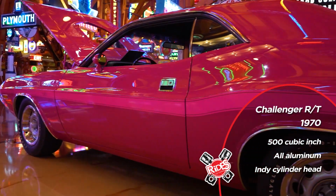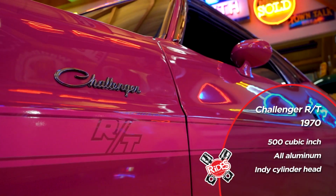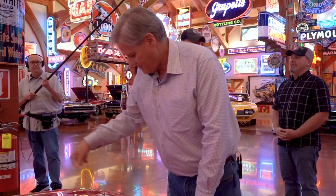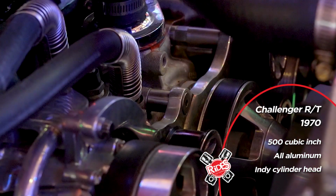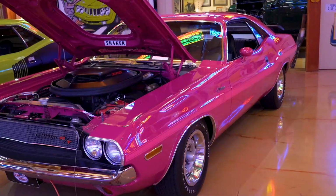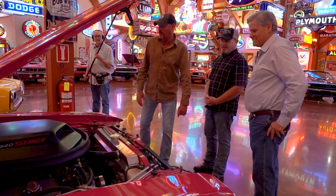1970 Challenger RT, born 446 Six Pack and born Panther Pink. Only 5 were pink with a pink stripe. Today, they're ultra rare, and I love the color myself. It's beautiful. Now this has a 500 cubic inch all-aluminum Indy cylinder head engine. It's still a six-pack, but it's 500 cubic inches now. It wasn't a numbers matching car, so we played with it. Why not? Have fun with it.